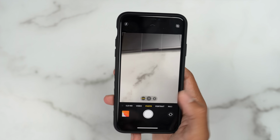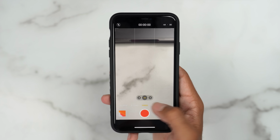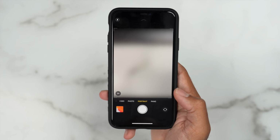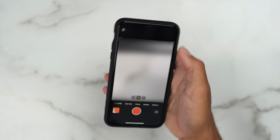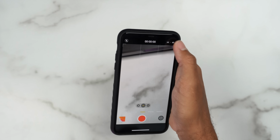Another thing I did notice is that the camera operation is just a lot faster. Everything is very, very smooth. The process of switching between video, photo, and all the different menus within the Camera app is definitely faster and a lot smoother here. I also noticed that in the video section, switching between 4K HD and different frame rates has improved over Beta 2, where we saw that new feature.